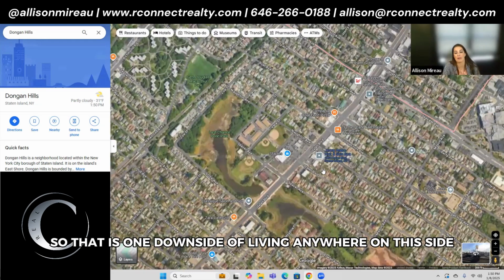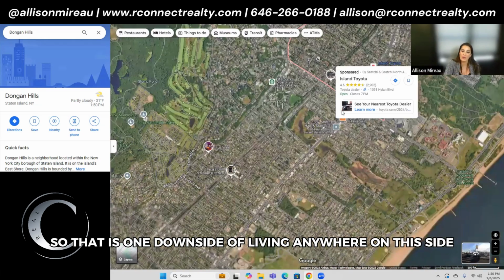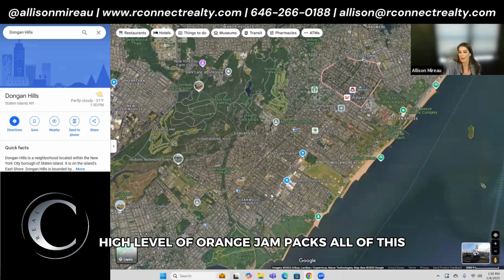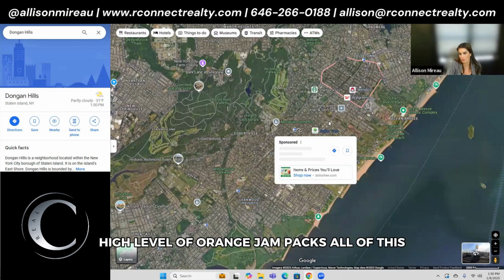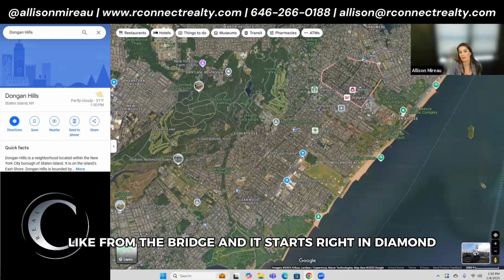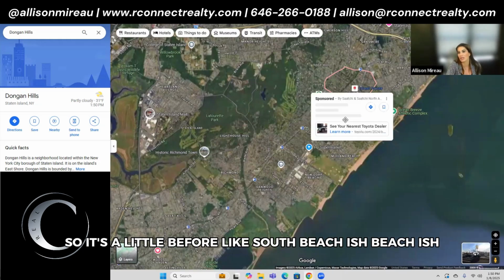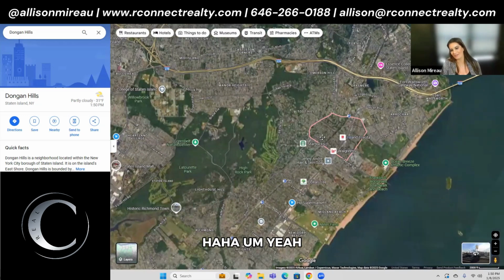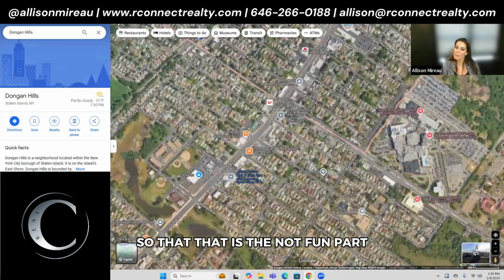So that is one downside of living anywhere on this side, I'd say all the way up to Oakwood. From here, Highland Boulevard is jam-packed, all of this through Dongan Hills, from the bridge. It starts right in Dongan Hills, starting a little before South Beach-ish. Yeah, so that is the not fun part.